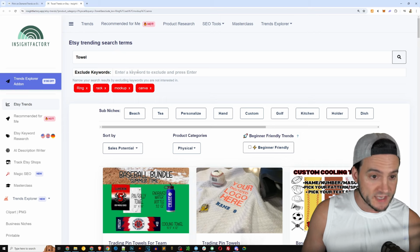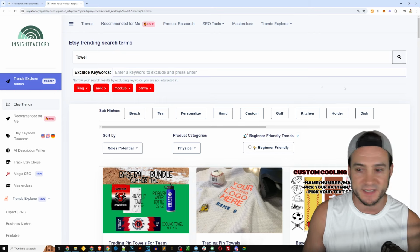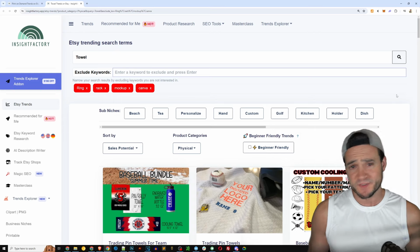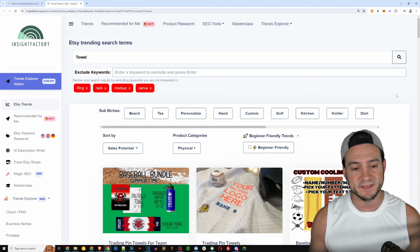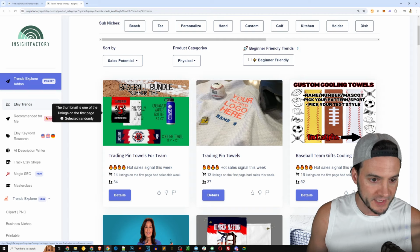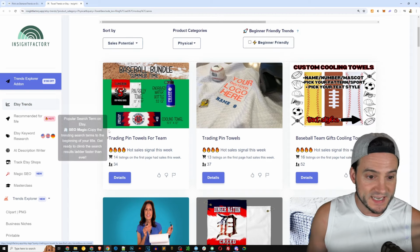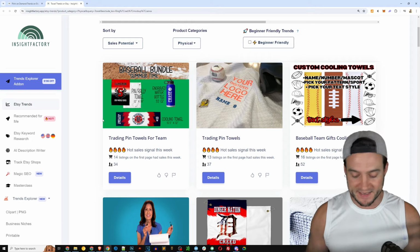You can exclude keywords right here. So they're excluding things like ring, rack, mockup, Canva, etc. Just as examples of keywords you would not want to include to help refine the search results and get you the best results possible. So let's look. They've got a baseball bundle that includes towels with the team logo, team name, and the name of the player, the kid. Love that as an idea.